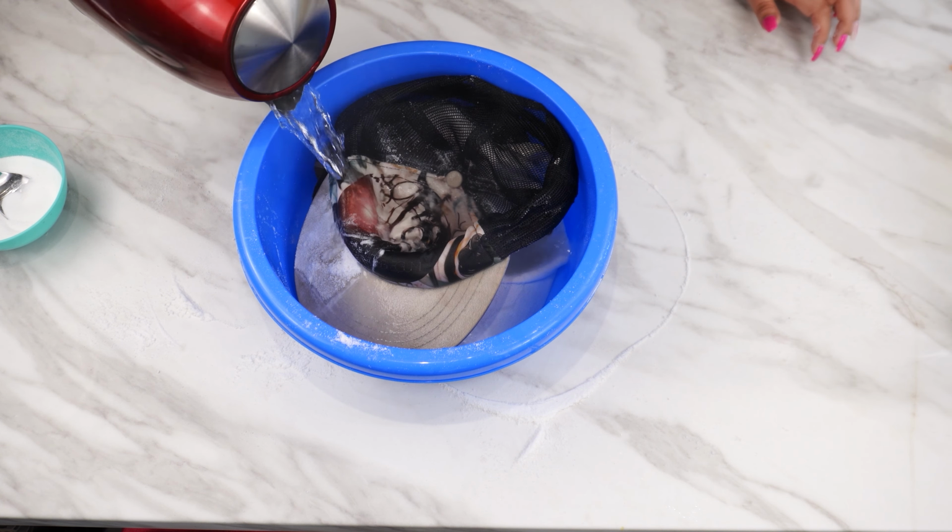Some people believe caps can be safely washed on the top rack of a dishwasher. However, the lack of control over water temperature and heat can damage older caps with cardboard brims, unlike those with plastic ones. Dishwasher detergents often contain stronger chemicals that can harm caps. If you choose this method, place the cap on an inverted bowl to maintain its shape.